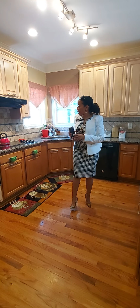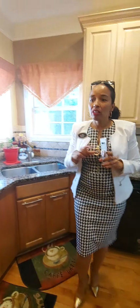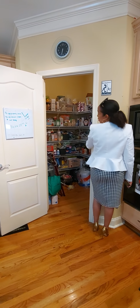Lots of counter space. You also have the stone backsplash all the way around. I like having two windows in the kitchen. Microwave, oven, and then let's look at the pantry. That's a big pantry. Can you see?